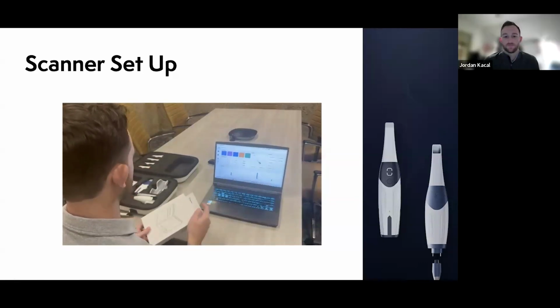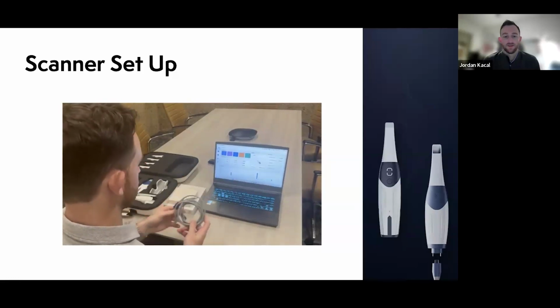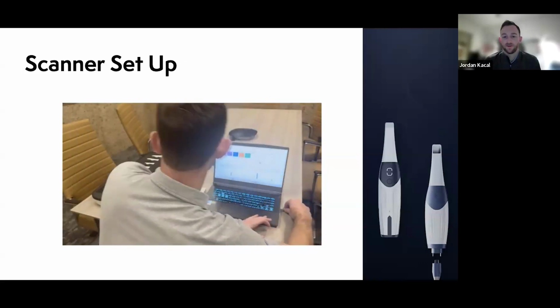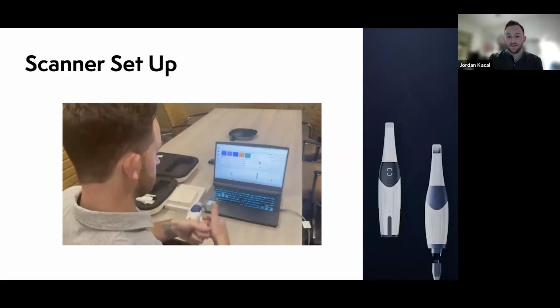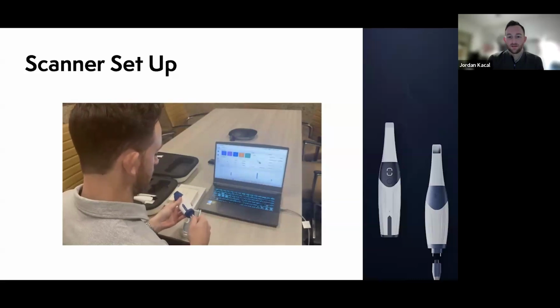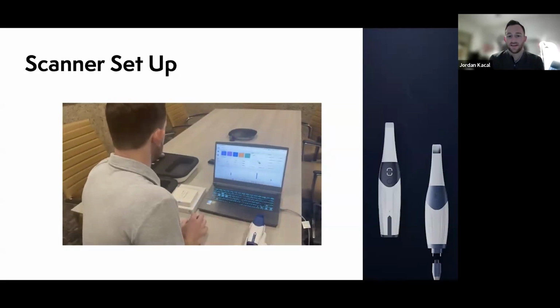So what I'm doing here is I'm just taking out everything that comes in the box. That's just kind of your manual. So this is the wired scanner. What you're going to have there is the adapter to plug in to power the wired scanner. There's your little base, and you'll see me taking off the protective caps and plugging it into the laptop. And the software that's open on the program, that's the AS Connect.